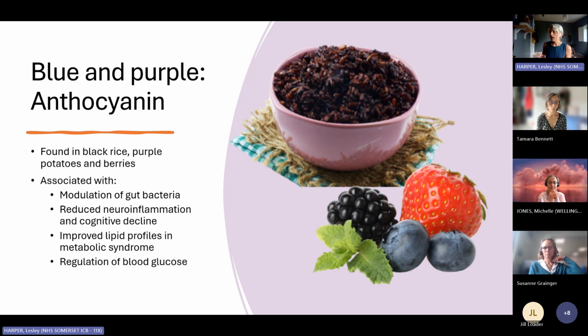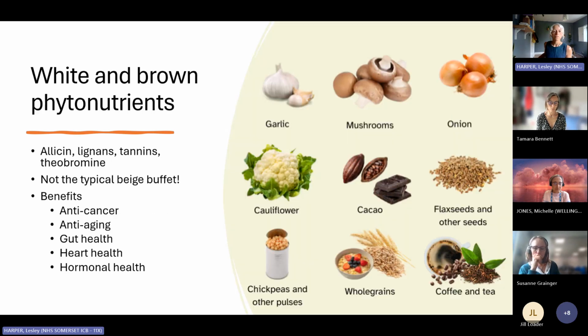And one of the mechanisms in which anthocyanins may support this is by blocking one of the digestive enzymes, amylase, which can help limit starch digestion, meaning that food isn't so rapidly absorbed and therefore makes its way to the large intestine, feeding beneficial bacteria, which appears to be one of the mechanisms in which it contributes to better gut health.